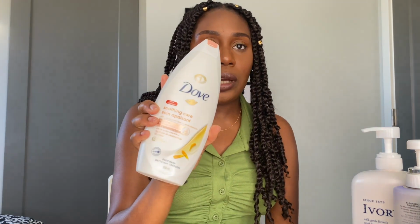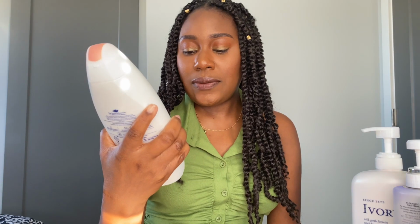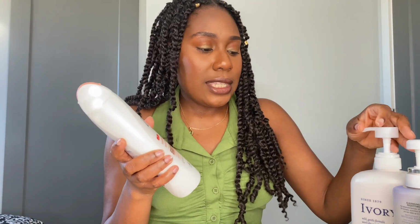Another body wash that I usually use in the daytime is the Dove Soothing Care one. This one hydrates and replenishes the skin, and this is for sensitive skin. I just recently got this one, but I use this during the daytime and I just stick with the Olay for nighttime. So this is another one you can get if you don't like anything smelling like coconut or all that.